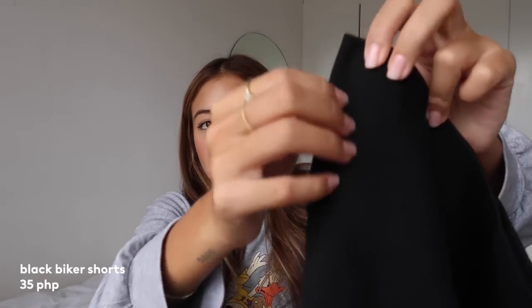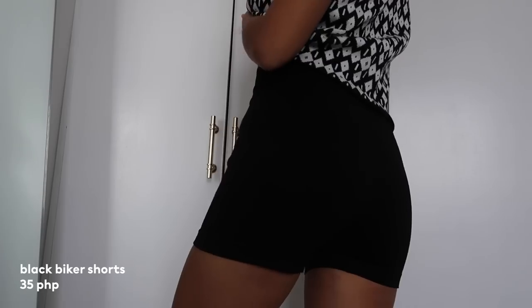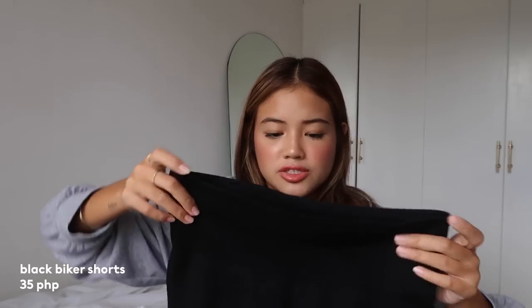Workout shorts, only 35 pesos, and I love the rib detail up here on your waist, because it really snatches you. And it's so good. Really comfortable. They have so many colors as well. I think I got a size medium, but now I could downsize to a small.